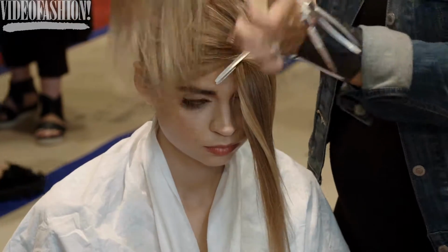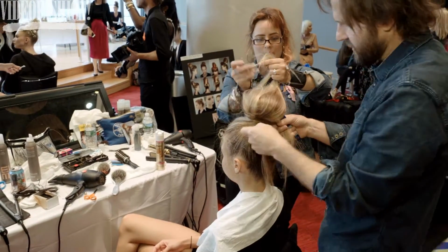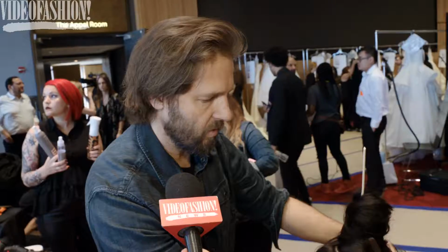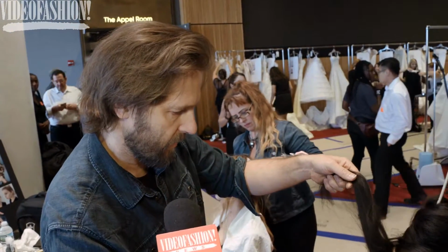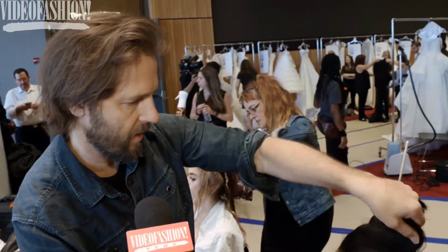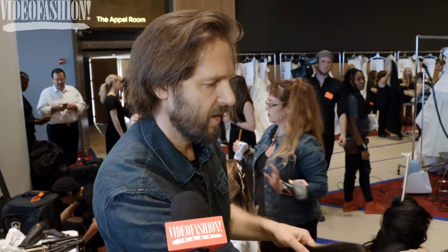I wanted the girls to feel pretty. I wanted it to be soft and feminine rather than too stiff and bridal. Make it a bit younger and more fun. We're sort of asking the girls which way do you wear your hair? To the right, which is that way. Okay, so I'm going to go with her rather than fighting her, which makes it interesting.